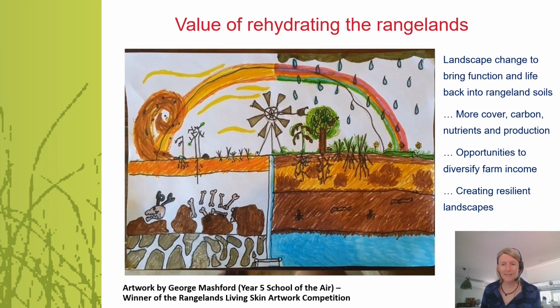Our work collecting data at Katalpa Station has only just begun. We're driven to demonstrate the value of rehydrating the rangelands. The landscape changes that are being brought about are bringing function and life back to rangeland soils. They're bringing more cover, carbon, nutrient cycling and production to these systems. With that comes opportunities to diversify farm income, for example through carbon farming, and the creation of resilient landscapes.